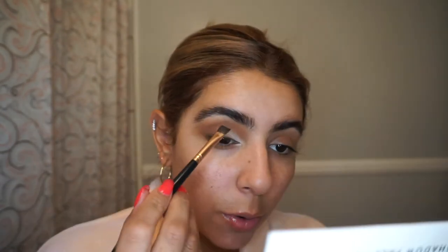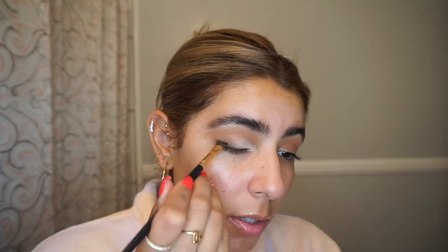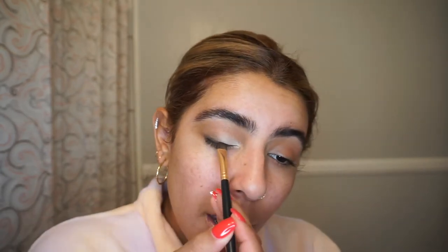Then again, your lids can get a lot more oily than, say, your inner corner. If you feel safer with a primer, use a primer. But if you are like me and don't often use an eye primer, then you don't have to. I will say though, the Cara Beauty eye primer is so good, and they have different shades, but that one is really, really nice.